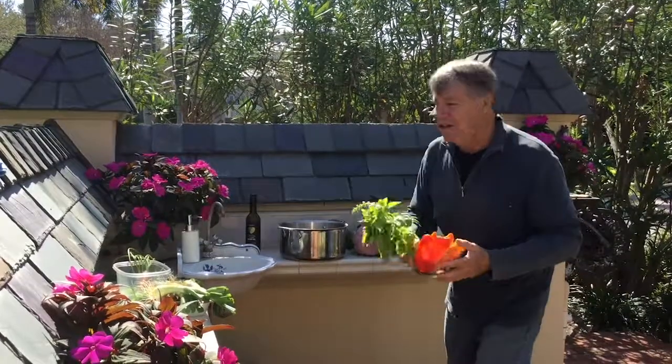I can even throw a little basil in there. This is going to be the medicinal soup of all time, folks. A great combatant for the flu.